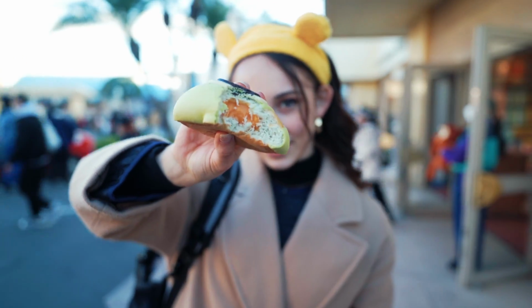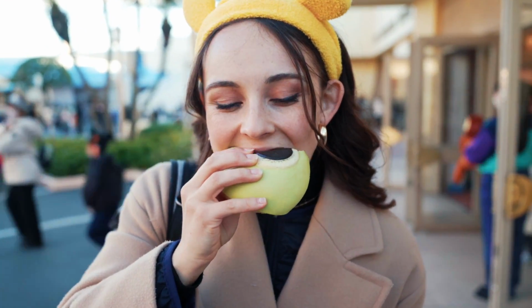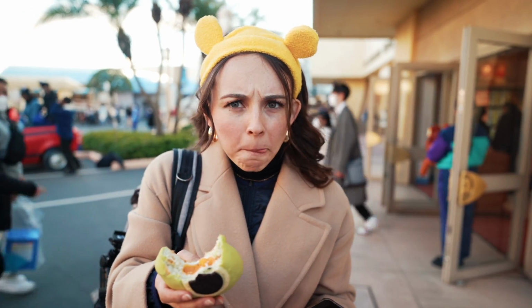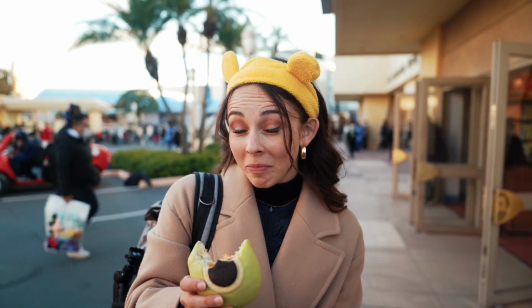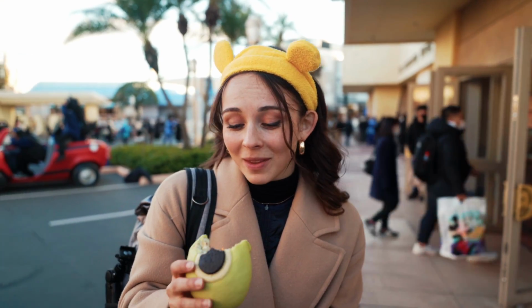Here's the inside. She's a little orange. It's fruity. Mm-hmm. Passion fruit? Is it passion fruit? Interesting. Not what I expected. Not sure how I feel about it, honestly. Oh, I like it. Okay. Okay, more for you.